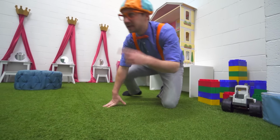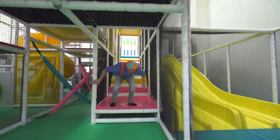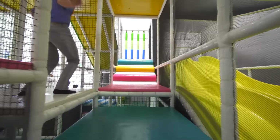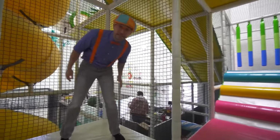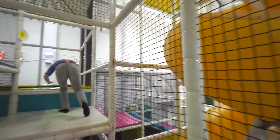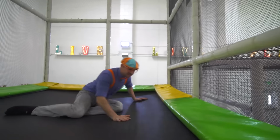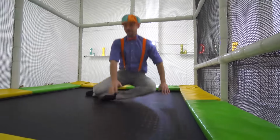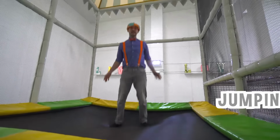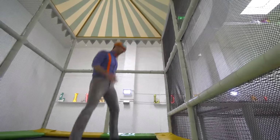That's awesome. Come on. Oh, I'm getting dizzy. Wow. See this? This is a trampoline. Whee! You can jump on it. Whoa! Whee! Look, I'm jumping!